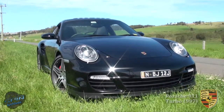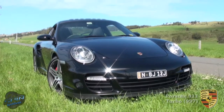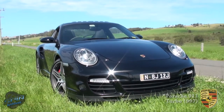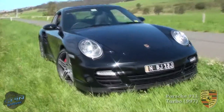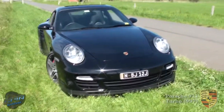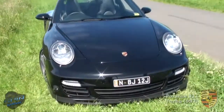We're here with the 997 Porsche Turbo, the first gen car, in black again. We keep on picking cars up in black out in the countryside at the moment, and point out some of the details of this beautiful car.